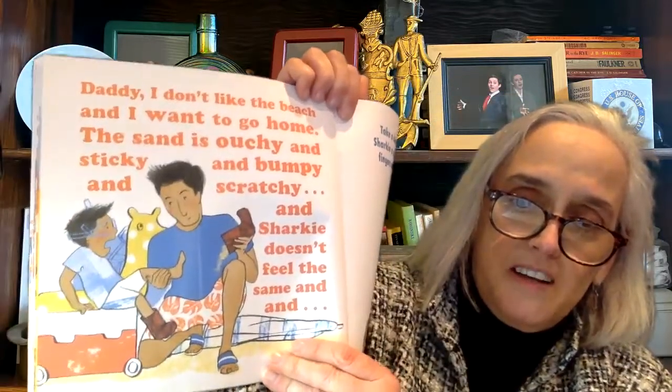Here's another page where I think he's probably speaking very quickly, something like, "Daddy, I don't like the beach and I want to go home. The sand is ouchy and sticky and bumpy and scratchy, and Sharky doesn't feel the same."